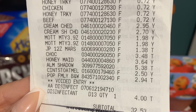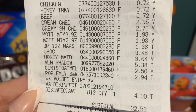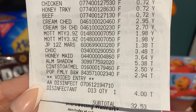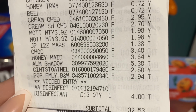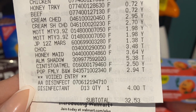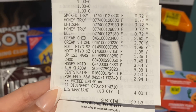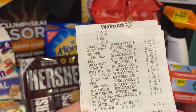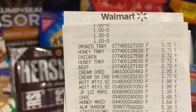The marshmallows, okay, and then the chocolate and the graham crackers, the All My Eyeshadow, and then we had that Cinnamon Toast Crunch oatmeal. So everything there you can see, oh, and the popcorn. It was $32.53 after my coupons. The reason you don't see any coupons underneath each item like normal is because they were having issues. It wouldn't scan. So there are my four $1 coupons up there at the top.